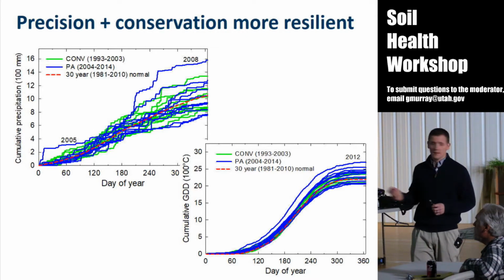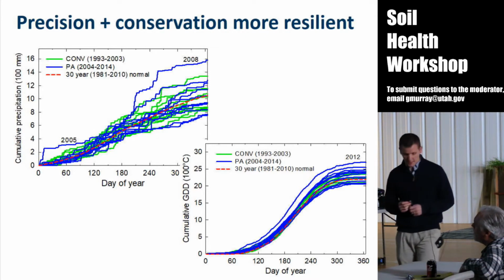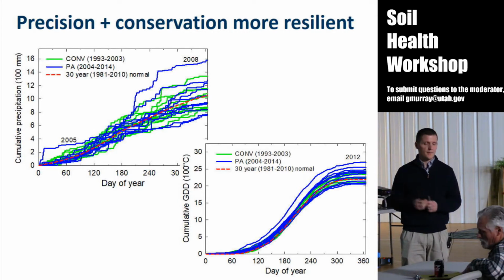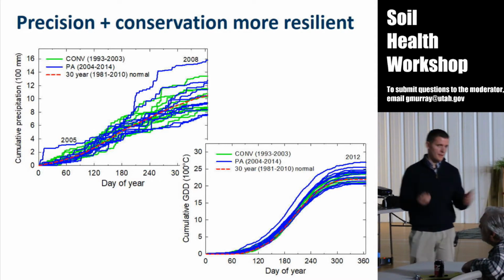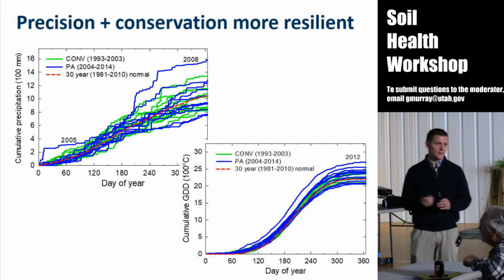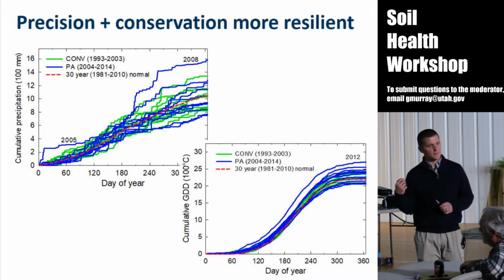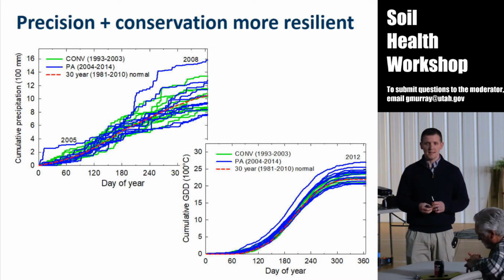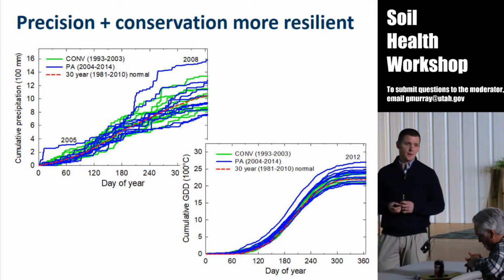So this just shows that during that conservation system period, we had 3 years that were quite extreme. So in 2005, we had a really wet spring. In 2008, we had a really wet late summer, fall. And then in 2012, you'll remember we had the drought, the widespread drought, where it was very hot and very dry. And so even though we had those extreme conditions, that conservation system still maintained yield, still maintained profit, suggesting that it can provide some resiliency to our cropping systems.